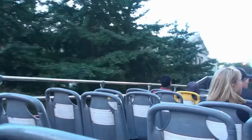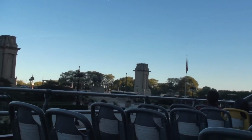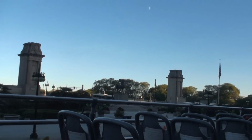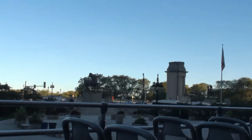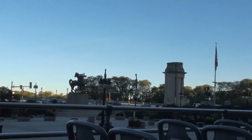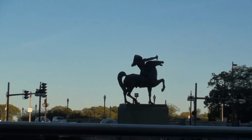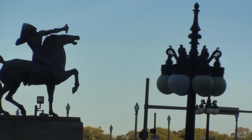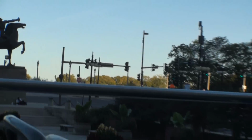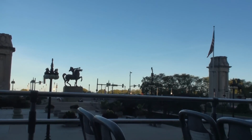There's the Art Institute of Chicago coming up to the left, guarding the entrance to Grant Park. To the right is Roosevelt University. Harold Washington, the first elected African-American mayor of Chicago, attended this university. There's Bowman and Spearman directly to your left. There's a saying that if the horse has one leg up on a statue, that is a sin.